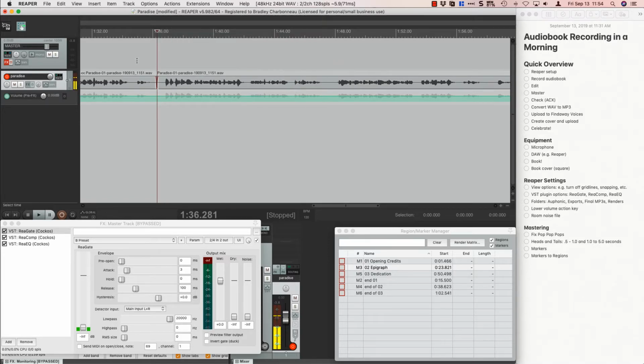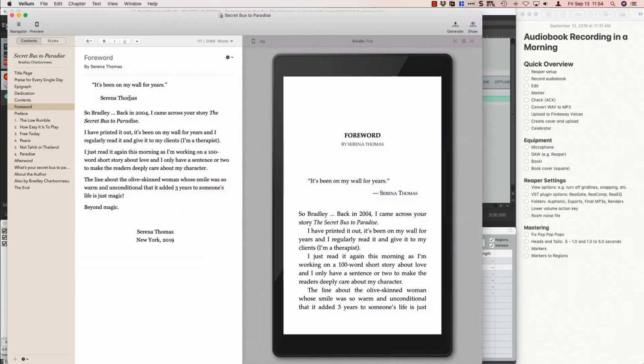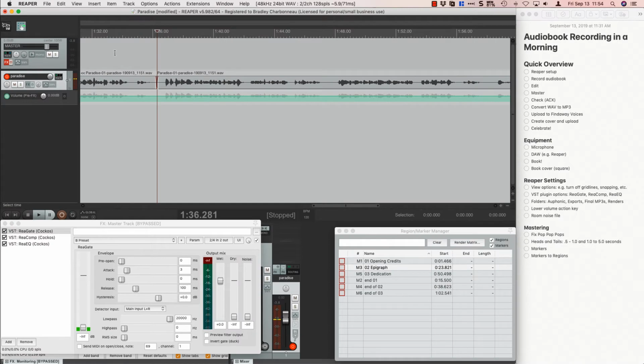Okay. So now let's listen to this. What's it supposed to say? It's the 400. So I'm a therapist. I just read it again. Okay. To my clients. I'm a therapist. I just read it again this morning as I'm working on a 100-word short story about. Okay. Get that? It's gone. That part is gone. And here we don't hear any click or middle or I'm a therapist. I just read it again.